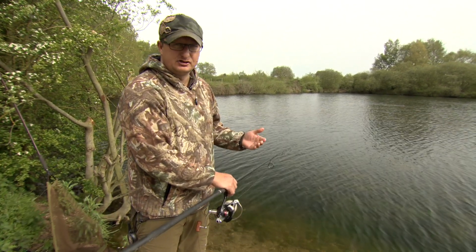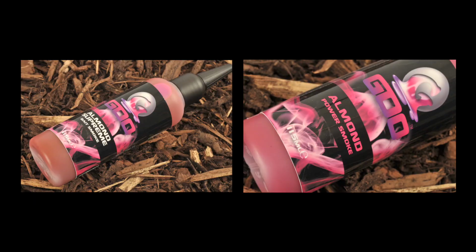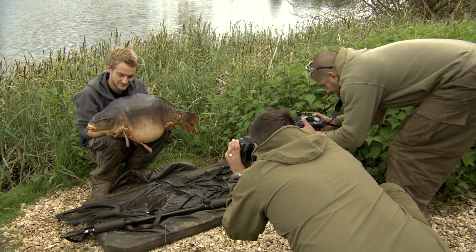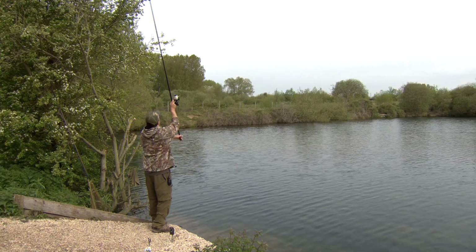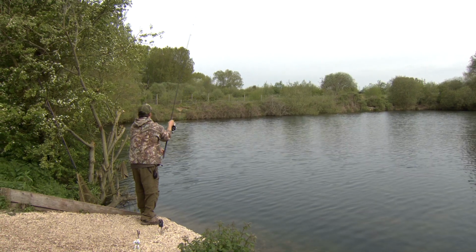I'm just getting impatient. There's too many fish passing over the top of the area. Nothing's going down onto the hook bait. So what I'm going to do is use the same bright pink hook bait, but one that I've been soaking in the goo, in the Almond Supreme and the Almond Smoke. That's the stuff that was doing the business for Ali and Tom earlier on in the session. So I'm going to wind this in, put that on, whack it back out there with the same rig on and see the fish's reaction.